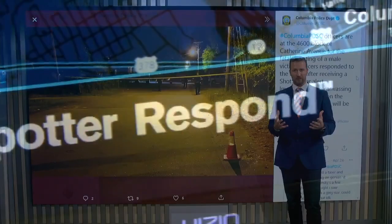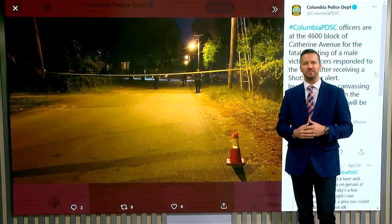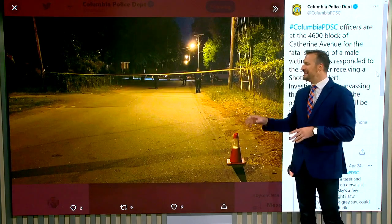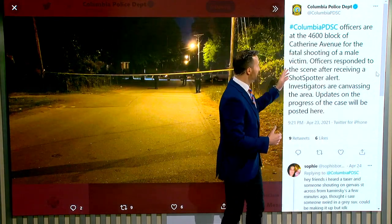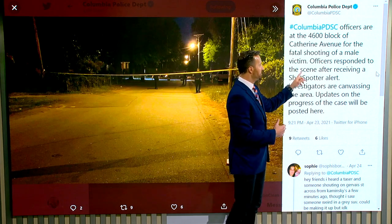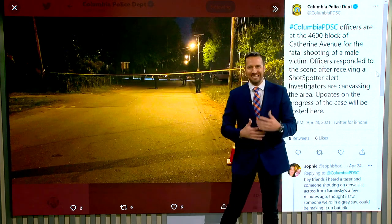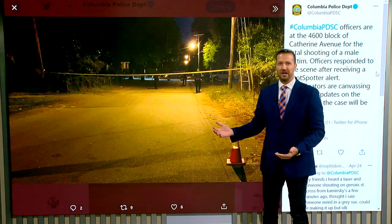Now, I had never heard of this tool until I recently started seeing it pop up on the Columbia Police Department's Twitter account. In fact, just a couple of weeks ago, you can see in this tweet right here, this is the crime scene, and then they actually posted this. Officers are in the 4600 block of Catherine Avenue. Go on down here. It says officers responded to the scene after receiving a ShotSpotter alert. I've seen this several times, and when they got on scene, they found it was a homicide.